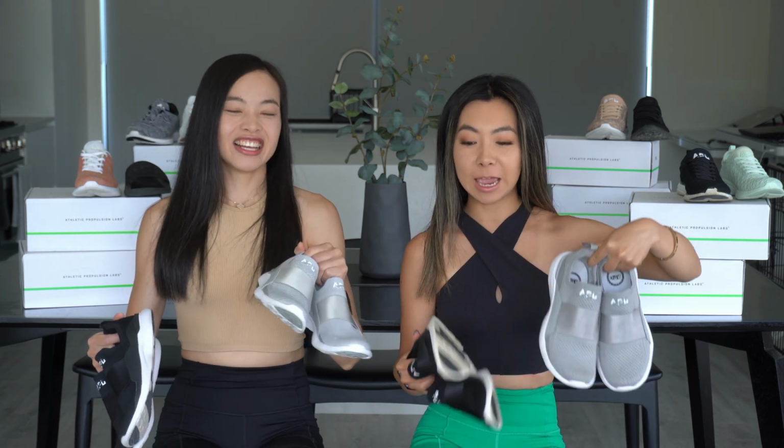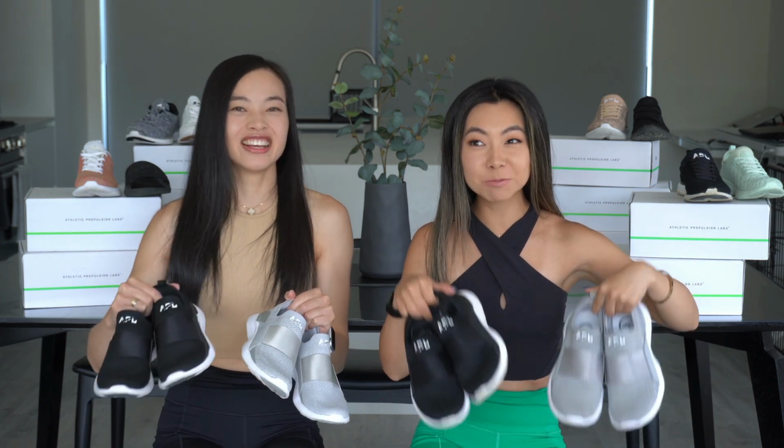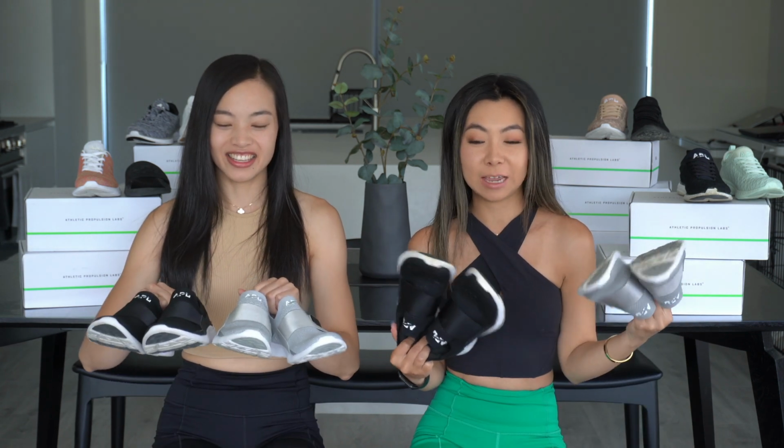Out of the 13 pair of sneakers that we own, we've got 5 different styles from APLs. Let's talk about the TechLoom Bliss first, because those are the ones we've both really love and have actually 2 pairs of each. Okay, so we've got 4 pair of Bliss sneakers. This is really funny because we've both got a pair of silver ones and both have a pair of black ones, which was not intentional, it just came about as this.